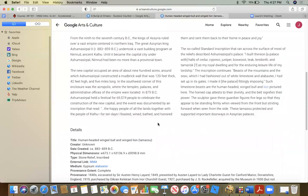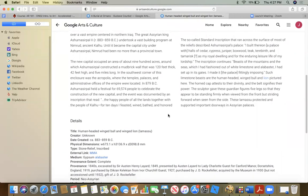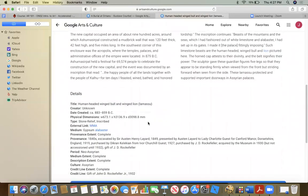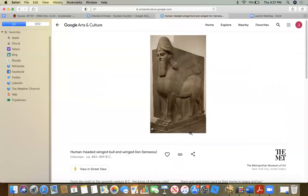The dimensions of this sculpture are a width of 673.1 by a height of 3136.9. The sculpture is made of gypsum alabaster with also some limestone in it. The subject matter focuses on a mythical figure called the Lamassu, whose purpose was basically to adorn the doorways or gateways of Assyrian palaces.